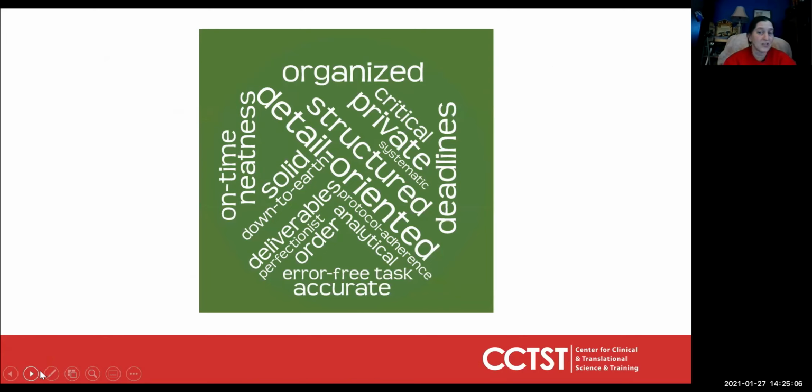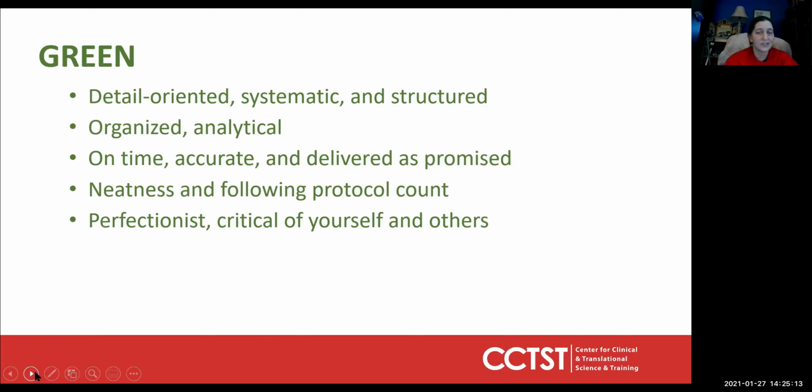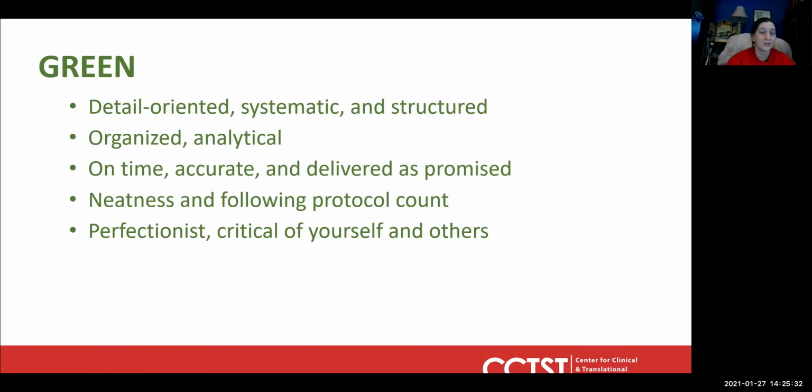This is an overview of somebody who scored higher on the green scale. Next slide. So as you can see from the slide, greens tend to be detail-oriented, systematic and structured, organized and analytical. In general, they tend to be more on time, accurate. They like things neat. They like the protocols to be written out appropriately. They can be perfectionists and critical of others.